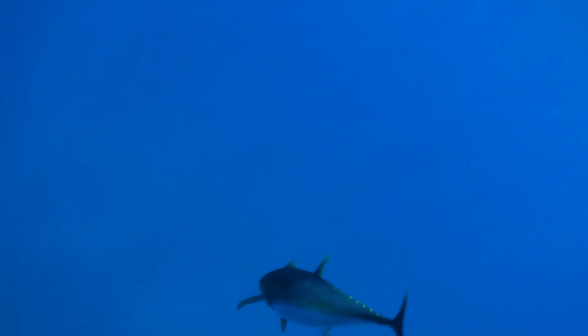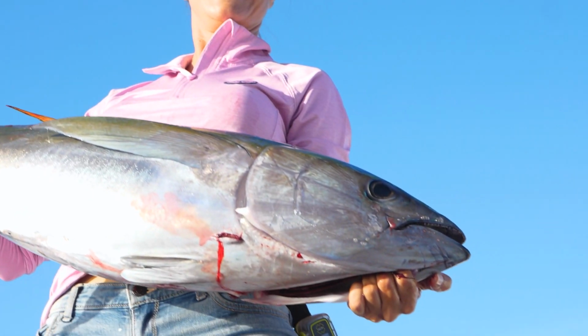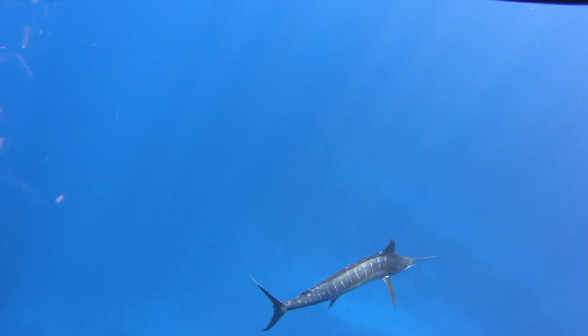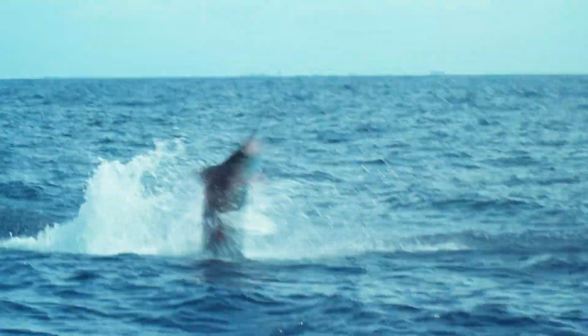Nice. Good job, Luiza. Woo! Big yellowfin tuna here in Grand Cayman. Gosh, what a fish. He's going to come up. He's coming up right now. Oh, yeah, baby. That's why we go for the marlin right there.